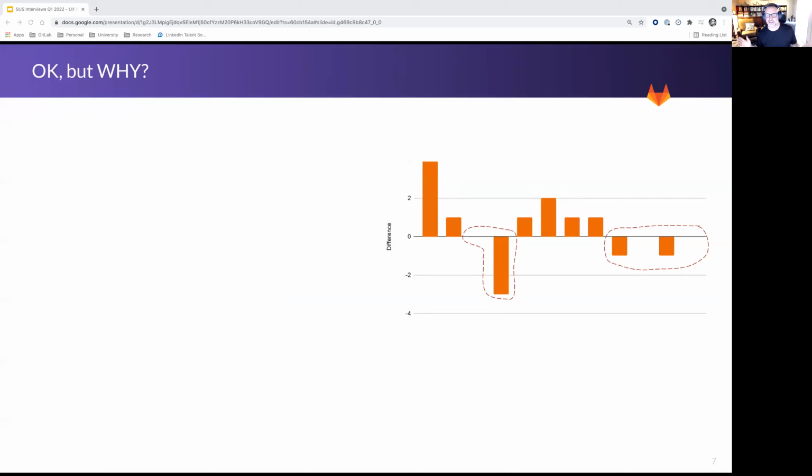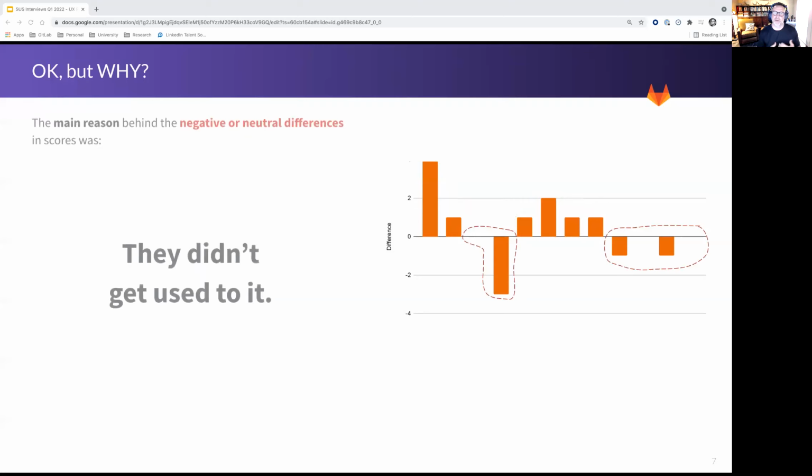Shifting gears a little bit to the participants who found either a negative change over the past year or no change at all, I also asked why. The main reason behind their ratings was that they didn't get used to it. It was hard for them to get used to, and hard for them to learn.